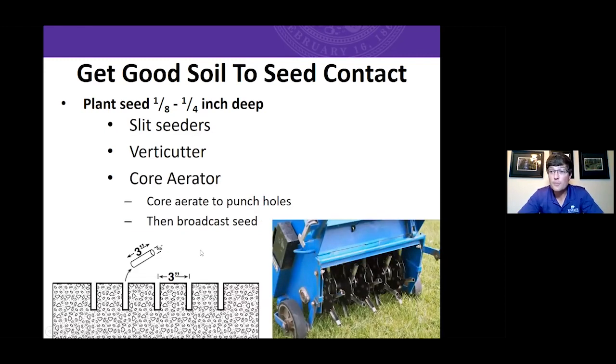Another option for machines that we could utilize would be a core aerator. This is going to be a great option because it punches about a 3-inch deep hole into our lawn. We'll talk about core aeration and its benefits a little bit later. But we can also use it to help us plant grass seed by core aerating our lawn, punching those holes, and then broadcasting the seed once those holes are punched.